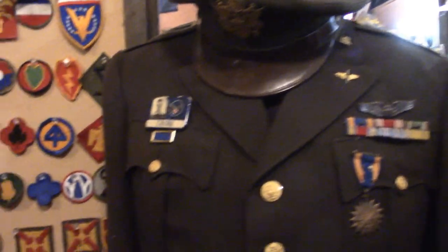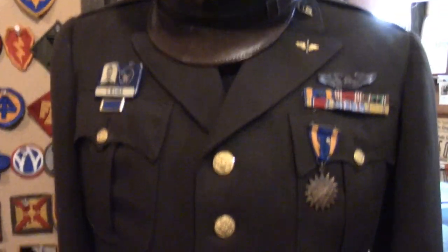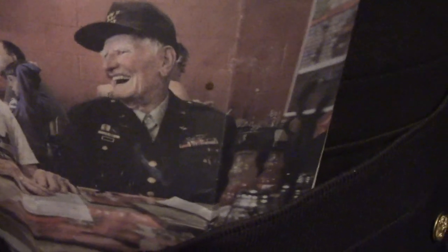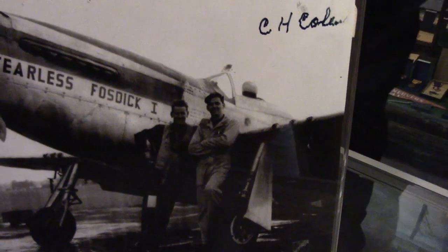This uniform here, C.H. Betty Cole Wright. And actually got his picture there when he was younger. And this was what he looked like. Yeah. I thought it was years later. These are all pictures of him. Look at him sitting in front of an airplane. Oh, right on campus. Yeah, right on.